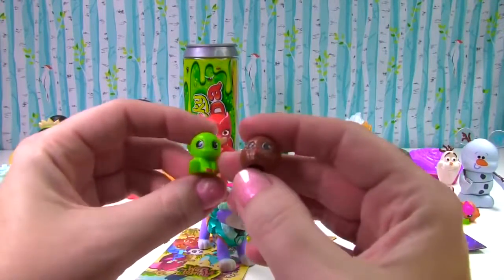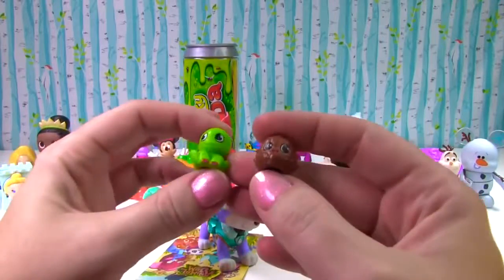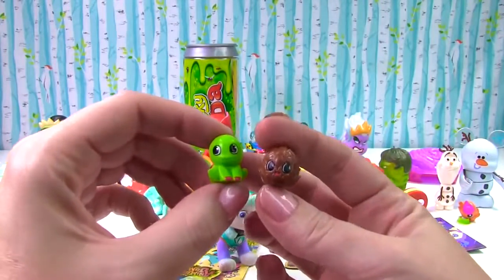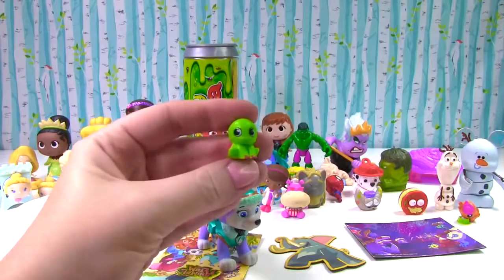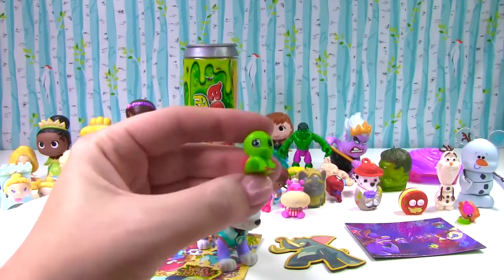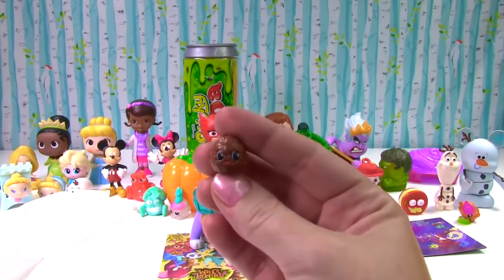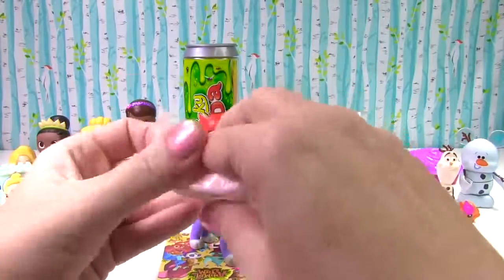Look at these little cuties. It looks like a little turtle that's sitting so cute. And is this a pine cone? Let's find out. This little turtle is Tortuga Tim. And this is Cutie Pine. It is a pine cone. Now let's see what do we got.